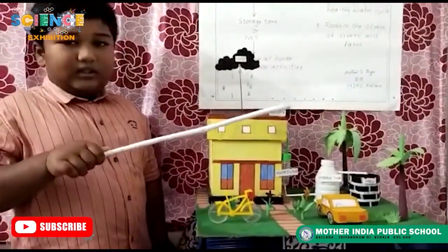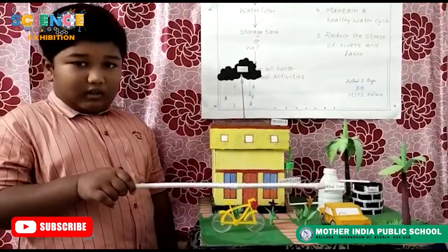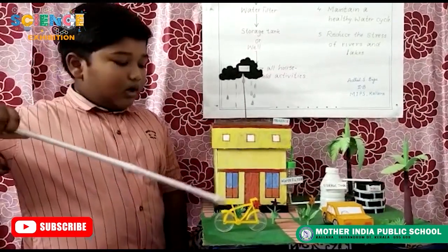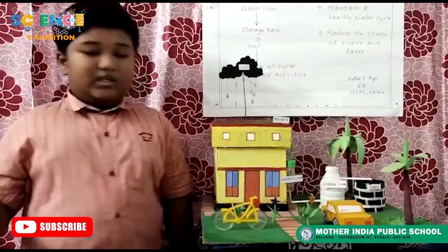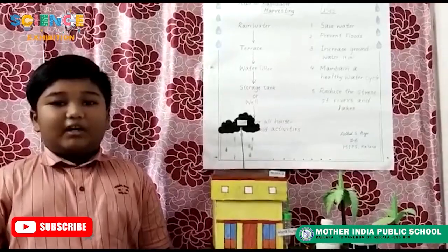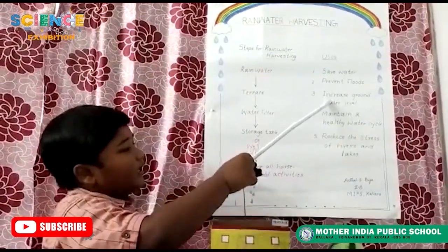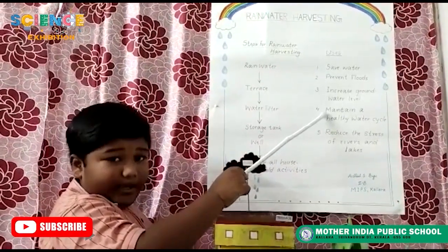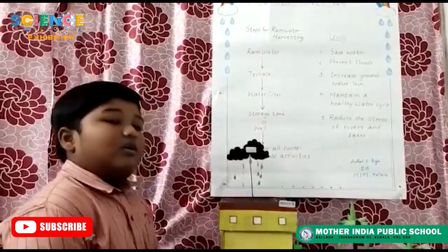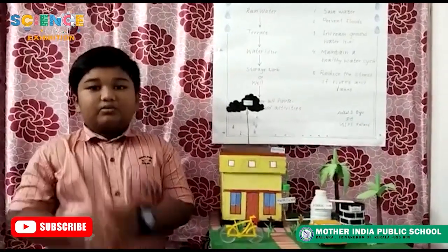Rainwater from the terrace comes to the water filter. The filtered water is stored in the storage tank or well. And this water can be used for watering plants, washing cars, and all other purposes. Uses of rainwater harvesting are: save water, prevent floods, increase groundwater level, maintain a healthy water cycle, and reduce the stress of rivers and lakes. Water is precious. Save water, save life.